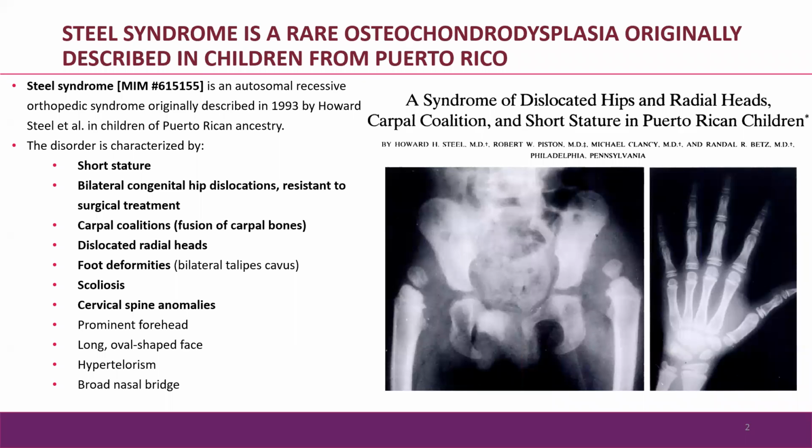As a background, Stills syndrome is an autosomal recessive orthopedic syndrome that was originally described in 1993 by Dr. Still by observing children from Puerto Rican ancestry that shared features of short stature, bilateral congenital hip dislocations, carpal coalitions, dislocated radial heads, foot deformities, scoliosis, cervical spine anomalies, and some abnormal facial features.